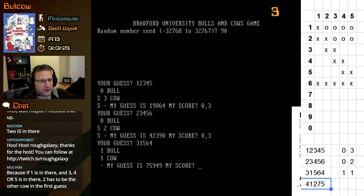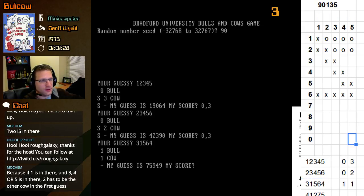Close enough. Alright, let's evaluate what the computer said. 7, 5, 9, 4, 9. 0 bulls. Yeah, see, he's doubling up numbers, which is good because then you're eliminating possibilities. As for cows, you got 3 cows in there. He's got the 5 and the 9 twice.